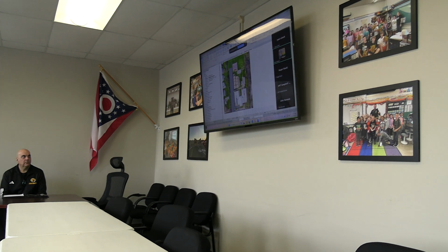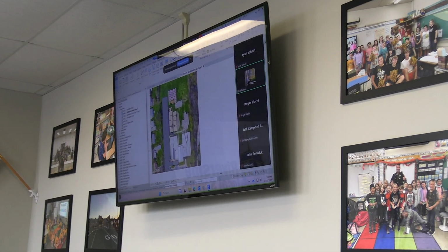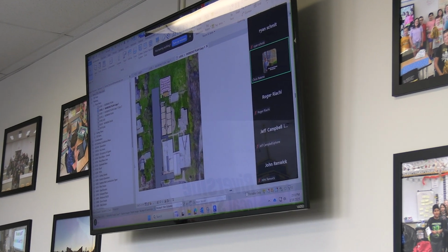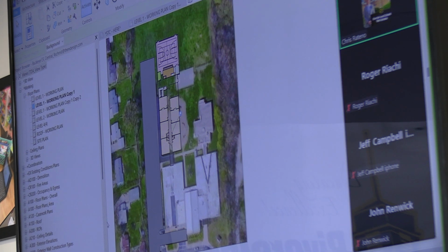So just real quickly, just to get everybody acclimated to the plan, and this is going to look a little smaller than I want it to. We'll just have to zoom in and out a little bit.